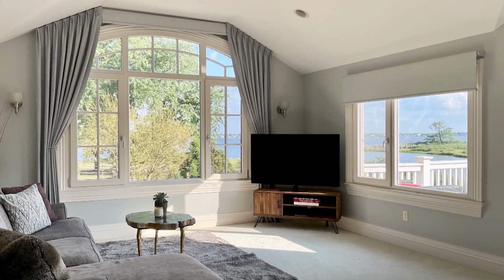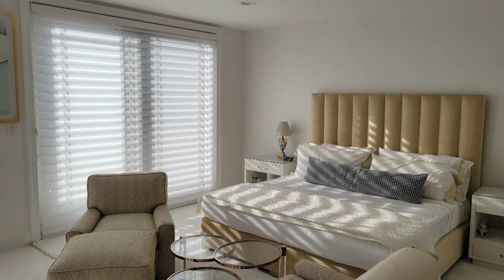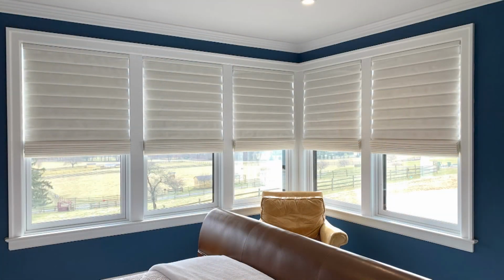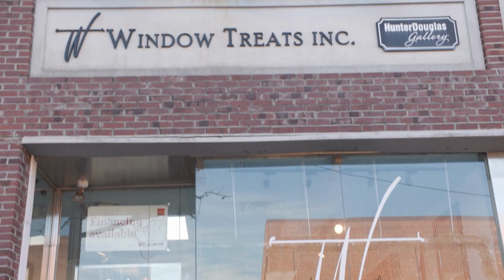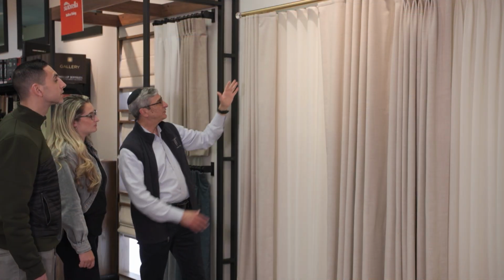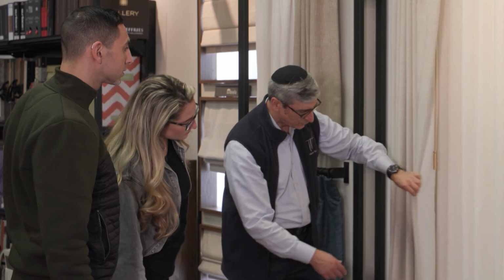When it comes to crafting the perfect ambiance in your living space, every detail counts. One often underestimated element that plays a pivotal role in interior design is window treatments. Let's join the experts at Window Treats to learn how thoughtful selection and placement of window treatments can significantly contribute to the style and mood of your space.